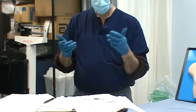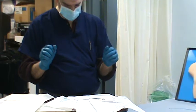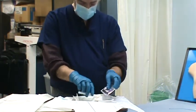Try to keep your hands, if you've got sterile gloves on, above your belt so you don't knock anything with them. Now I'm just checking all my equipment here and I've got it all. Now I'm ready to get started.